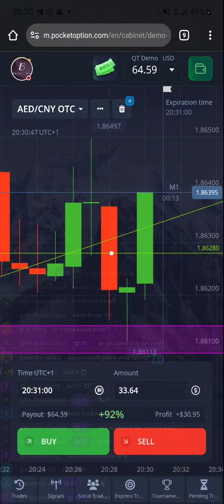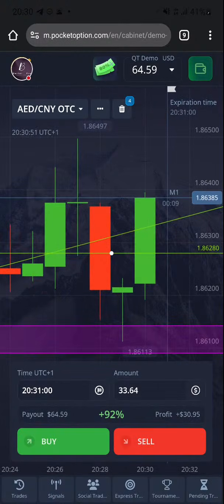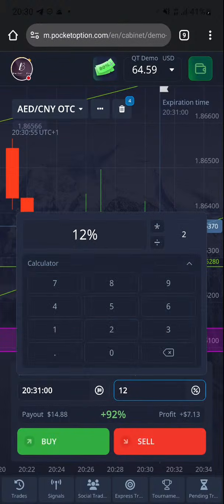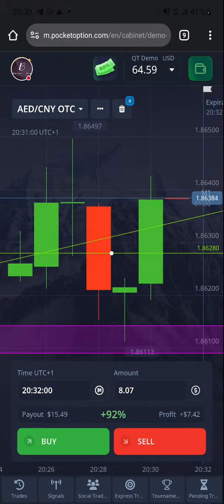Now, we can still go with the sellers after this, especially if we have a gap up. You understand? But this time around, I'm not going full margin. Well, if we have a gap up, it's going to be great. Okay, we have a gap up above that round number. I'm going to take another one.